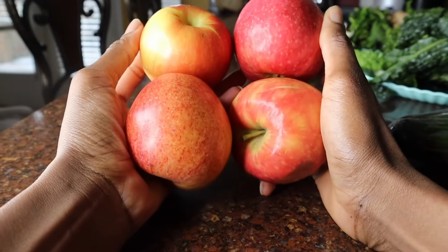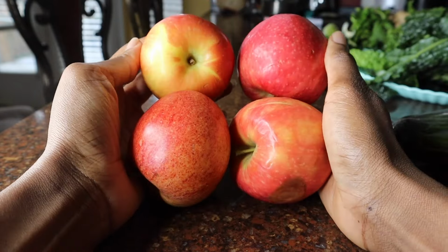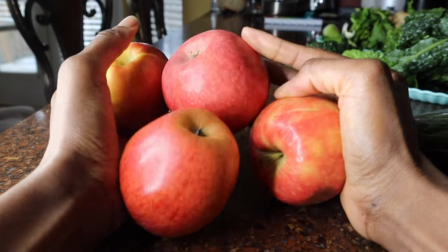Next up, we have a couple of apples. These are basically just to add sweetness. If you do not like sweetness in your juice or combining fruits with vegetables, you can go ahead and just leave this out. I, however, have no problem with combining fruit and vegetables, and I don't notice any difference in my stomach or digestion when I do.